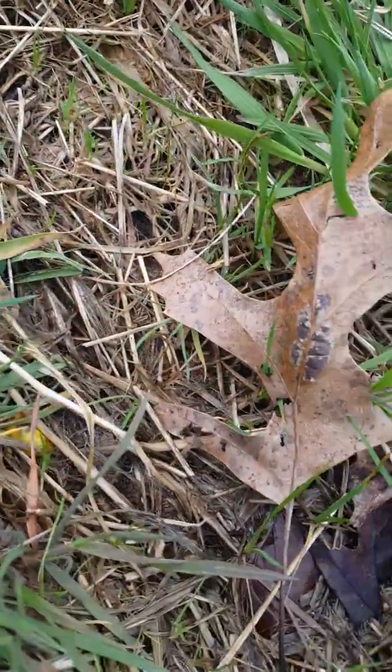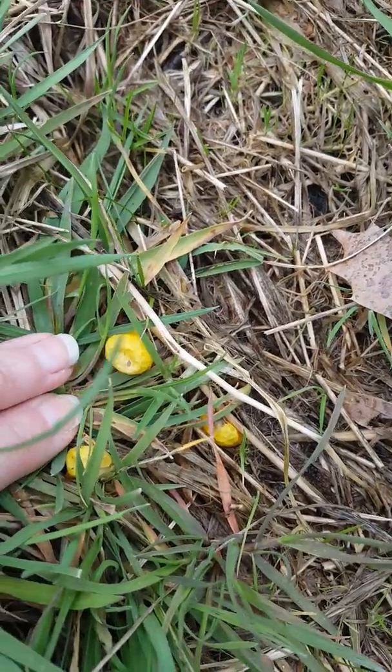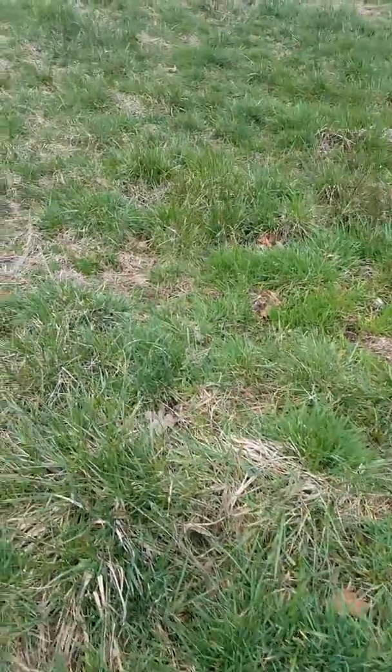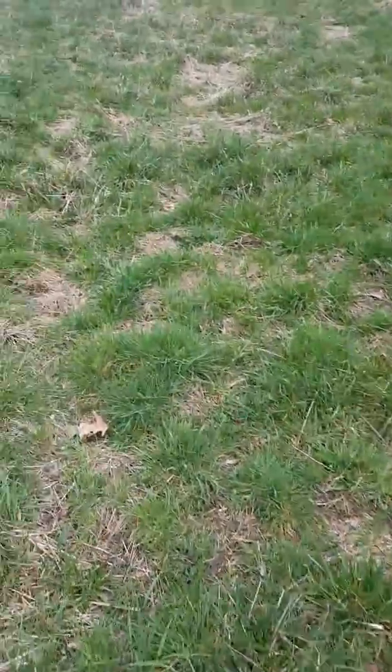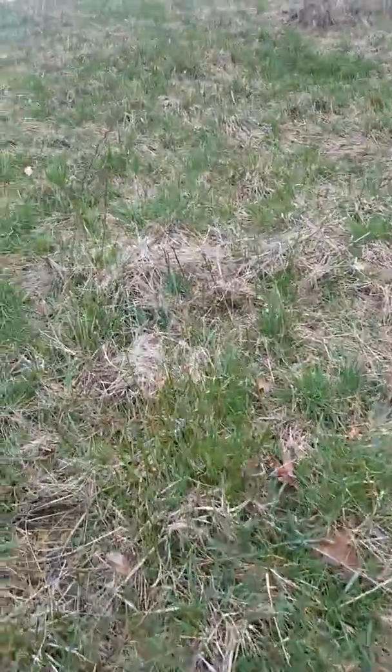And here we have some remnants of last year's growth. These are actually what's called a devil's tomato, and it's like a wild tomato plant that grows. They are not edible. They are poisonous. It probably wouldn't kill you, but it probably would not feel well in your stomach. But the field gets full of those later in the year, usually in the fall. You can see a lot of briars and things that are starting to sprout up. Some of those will become blackberry bushes. Some of those will just be briars.